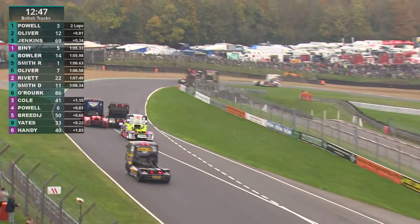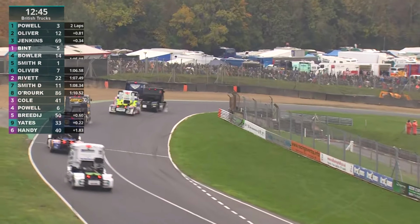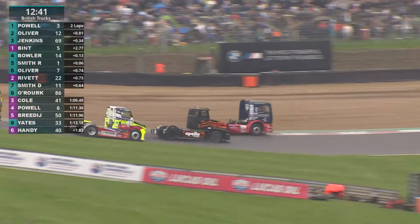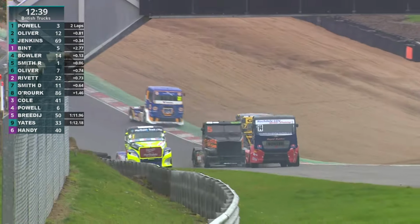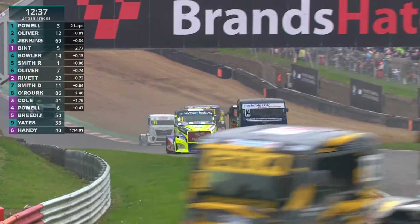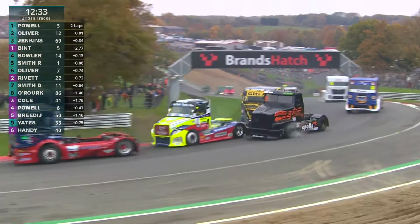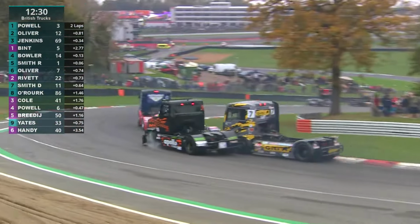Adam Bint moving to cover there. The two bonneted trucks are very differing ages. The Volvo white Aerodyne of Adam Bint ahead of the Daimler of Ryan Smith, but John Bowler just drives straight around the outside and Smith up the inside. This is going to be interesting into Druitt. It certainly is. That's looking very tight, but will Ryan try and get past, or will he bide his time?